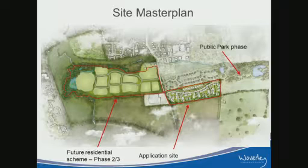So turning to the site's master plan. This shows the wider site area, which was subject of the outline application. Outline permission was granted in August 2017 for the erection of 265 dwellings and formation of public parkland. Access was determined at the outline stage.